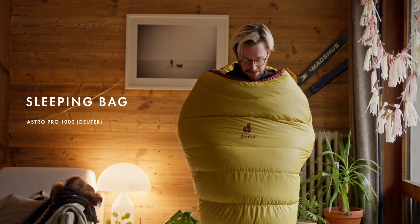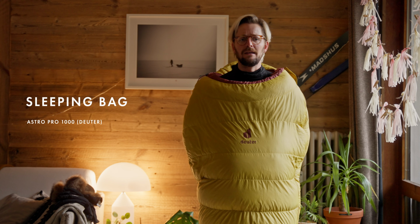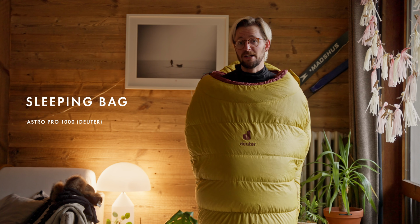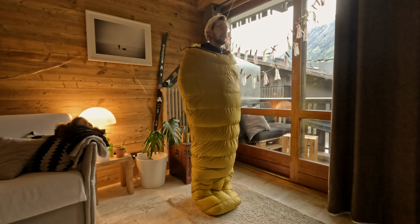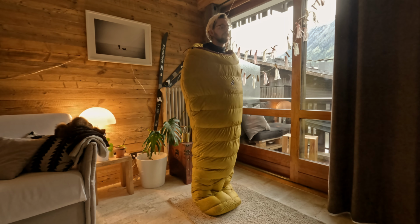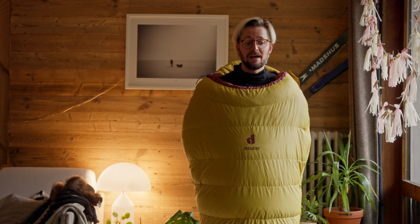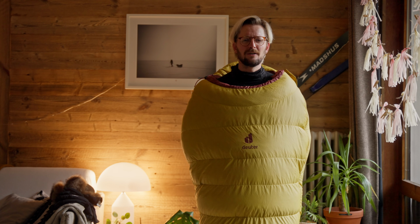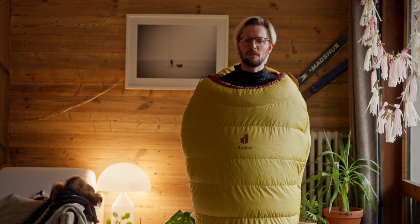What I did is I took my Deuter Astro Pro 1000, which is limited at -18 degrees, and just paired it with another synthetic sleeping bag. This is a system that some companies like HealthSport, for example, sell. They sell you 2 separate sleeping bags, which you can combine when it gets really, really cold, like in the Arctic. You have to be careful though, because if you don't test the system in cold environments, it could be that it doesn't work so good and you have some weird moisture buildup.